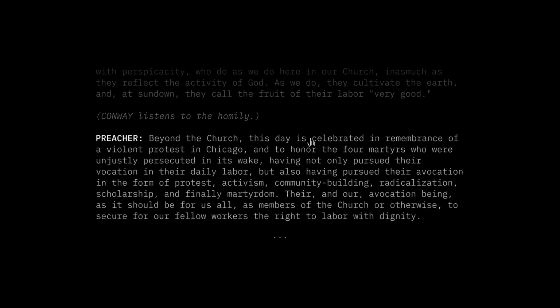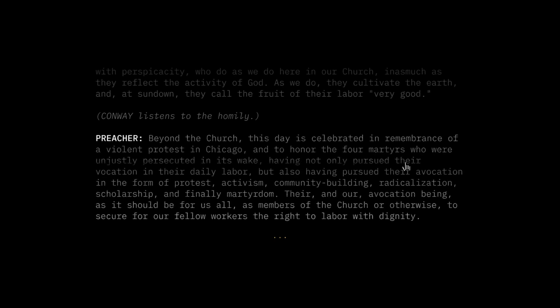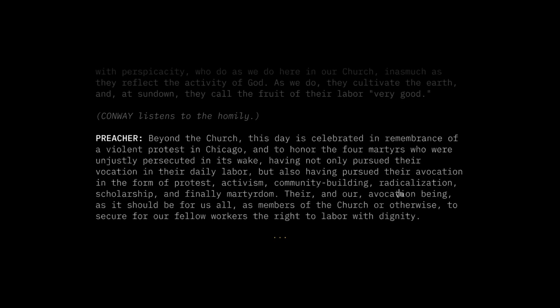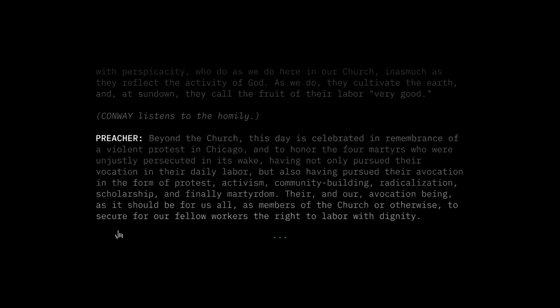Beyond the church, this day is celebrated in remembrance of a violent protest in Chicago, and to honor the 4 martyrs who were unjustly persecuted in its wake, having not only pursued their vocation in their daily labor, but also having pursued their avocation in the form of protest, activism, community building, radicalization, scholarship, and finally martyrdom. Their and our avocation being, as it should be for us all, as members of the church or otherwise, to secure for our fellow workers the right to labor with dignity.